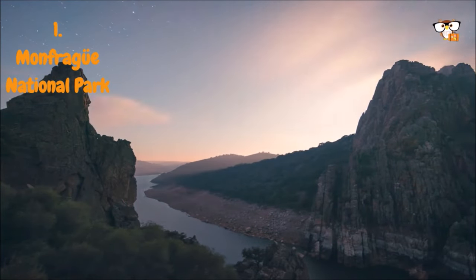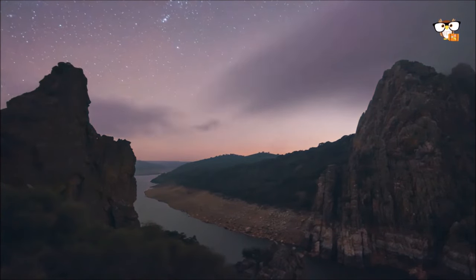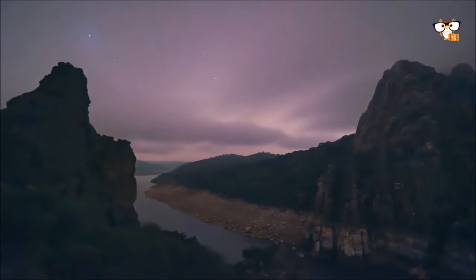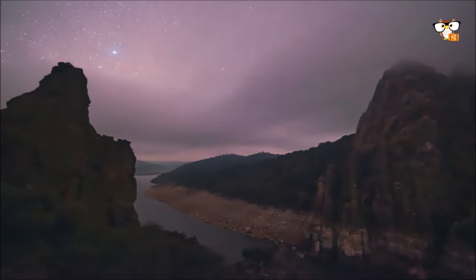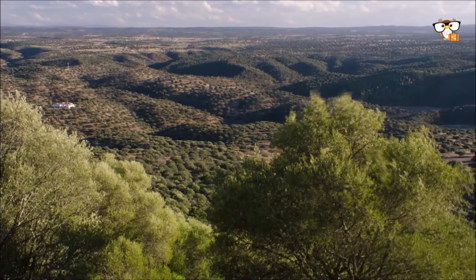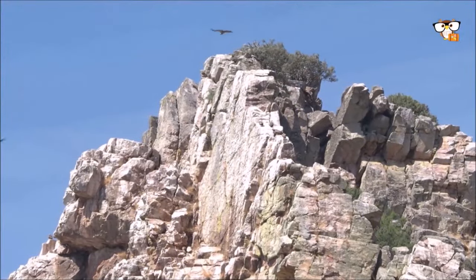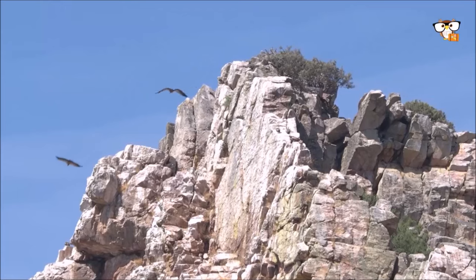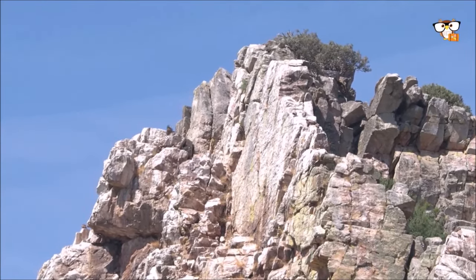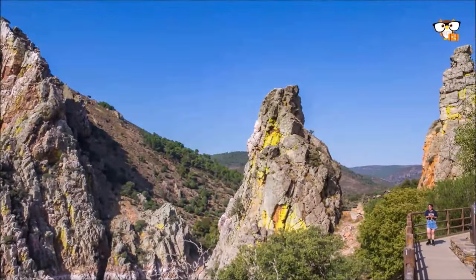Monfragüe is considered to be the best-preserved Mediterranean hilly landscape in the world. Mountainous oak and Mediterranean forests, as well as rock formations, river courses and reservoirs provide an ideal habitat for both animals and plants, which is reflected in the impressive and species-rich flora and fauna. A visit to the Vulture Rock, in Spanish Salto del Gitano, is overwhelming. Among other things, around 80 pairs of griffon vultures, 3 pairs of black storks and a pair of royal eagles are said to nest there.